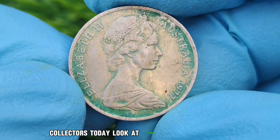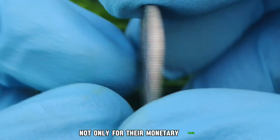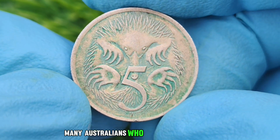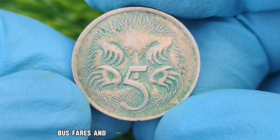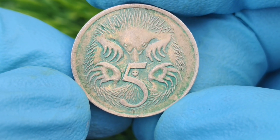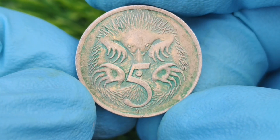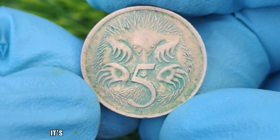Collectors today look at coins like the 1977 5-cent not only for their monetary value, but for their emotional and historical appeal. Many Australians who grew up in the 1970s remember buying lollies, bus fares, and comic books with 5-cent coins. That nostalgia is a big part of why these coins continue to be collected, even when their base value seems small. It's not just about money, it's about memories.